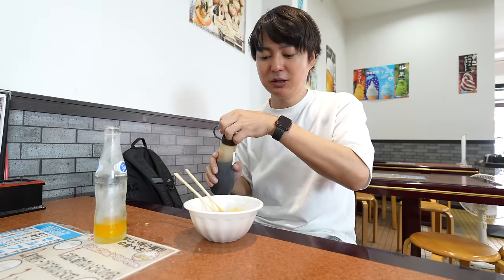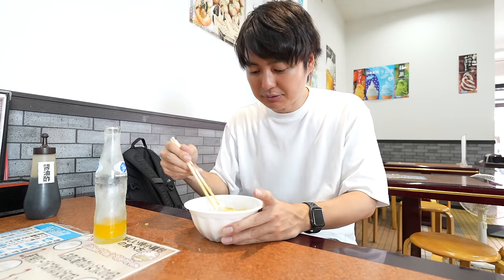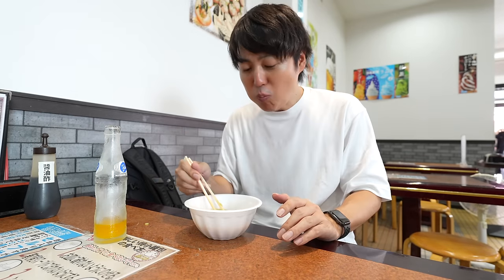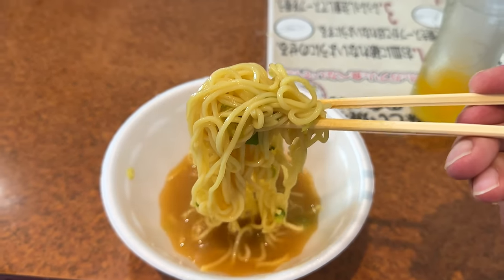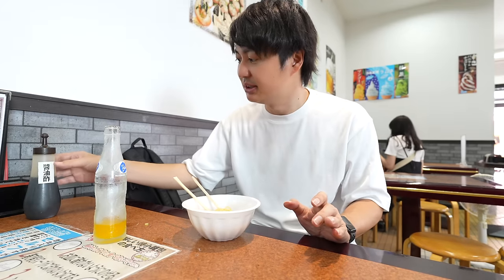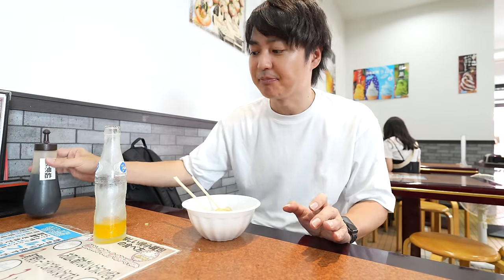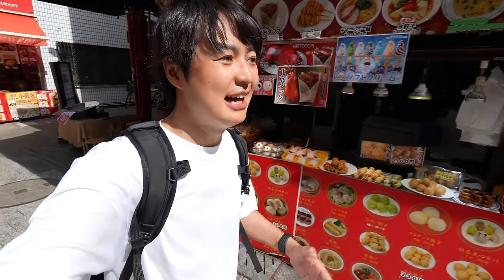Oh, well, maybe I can place it more. Compared to Japanese ramen, this Chinese style ramen noodle has a much weaker taste. So that's why maybe I'd better mix it with the other ingredients. Interesting. Oh, that was pretty good. Including the drink, it was 700 Japanese yen.